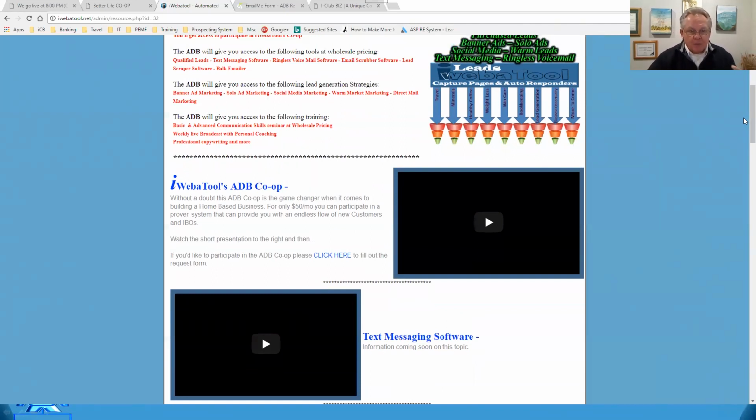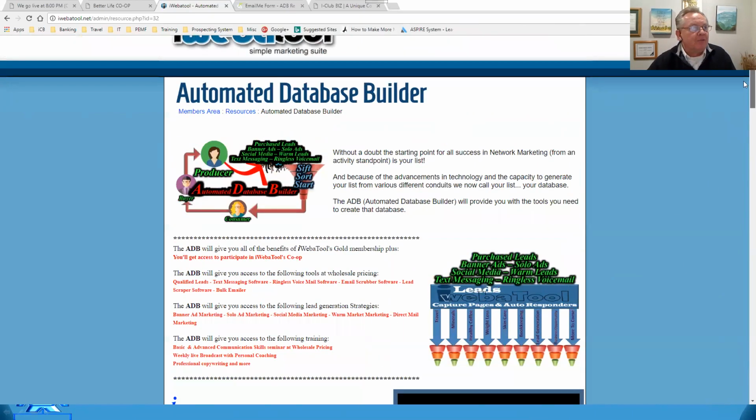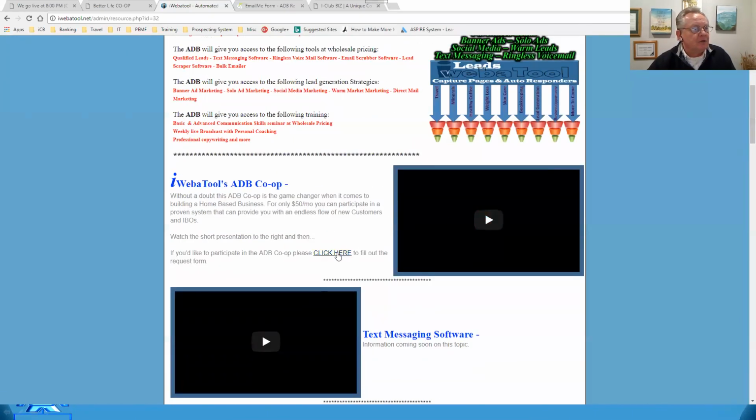And so the $50 participation that you're going to have in the ADB co-op is actually going to be run through your upline producer. And again, that's why you fill out the form. When you're in the back office, you click down here and click on here to fill out the form. That comes to us. We then give it to your producer, and then your producer goes ahead and gets you set up in the ADB and works out arrangements for you to send them the money, because the host is basically responsible for that co-op.